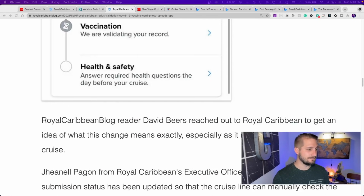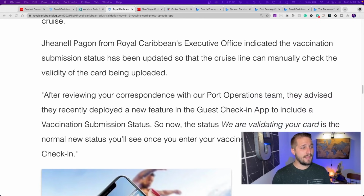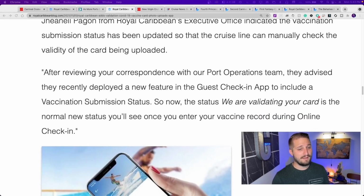Very interesting. Royal Caribbean blog reader David Beers reached out to Royal Caribbean to get an idea of what this change means exactly, especially as it relates to checking in for your cruise. Janelle Pagan from Royal Caribbean's executive office indicated the vaccine submission status has been updated so that the cruise line can manually check the validity of the card being uploaded. And we have a quote here.